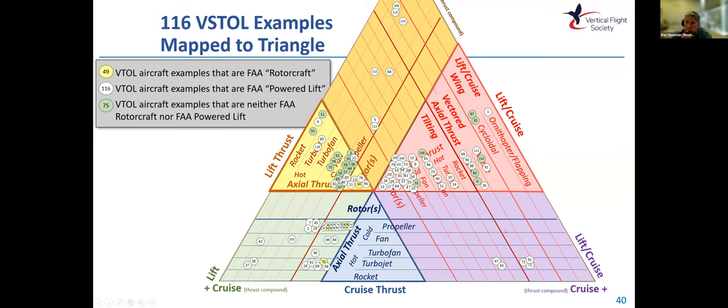And you can see they're all over the place. And that's really the demonstration that the powered lift category isn't helping. The powered lift category is actually confusing. And then these green ones are the ones that are not covered. And most of the multi-copter stuff is in here. Lift only, distributed lift using propellers and fans, some of them using rockets. And then there's a whole bunch here that are under powered lift just because they have a wing, but they're rotors and propellers that tilt.